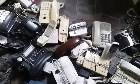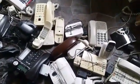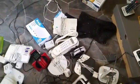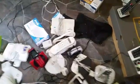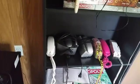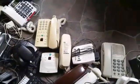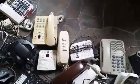Then the vintage Sears 329-344-21550, which came from the Levy Street Marketplace. Then the Sony IT-ID20 with caller ID, which I got from the Goodwill. My mistake. Then the Southwestern Bell FM1000, which came from the Goodwill as well.